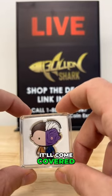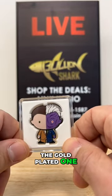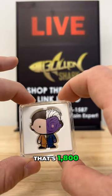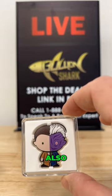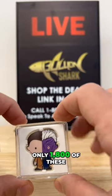It'll come covered, and when you open up the box, you might be the great winner of the gold-plated one, the extremely rare. They only made 200 of them. However, there's only 1,800 of these. That's 1,800 of a modern coin. That is a super, super low population. Also, the limited availability, only 1,800 of these.